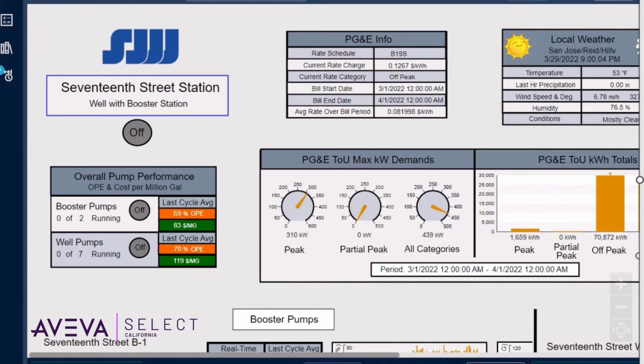So this is our 17th Street station, where once again, you can see the average efficiency, average cost per million gallons, information on the electric utility, such as when the bill dates are, what rate we're in. Local weather is being pulled in through an API.